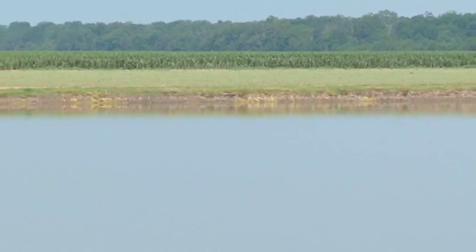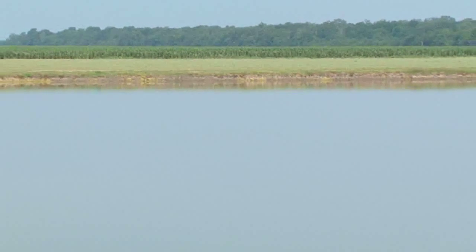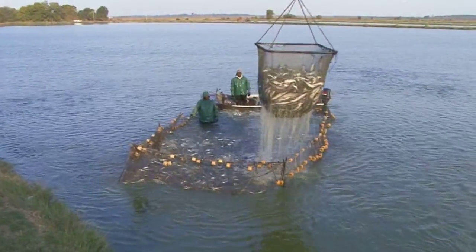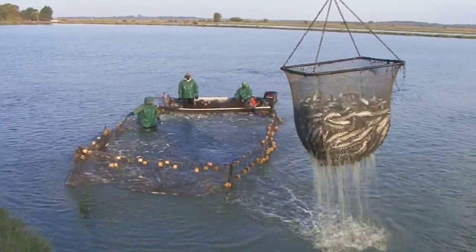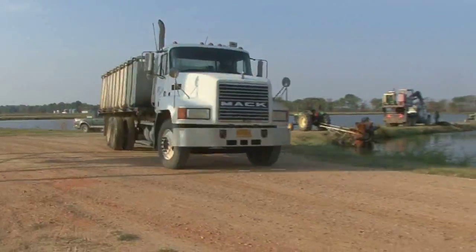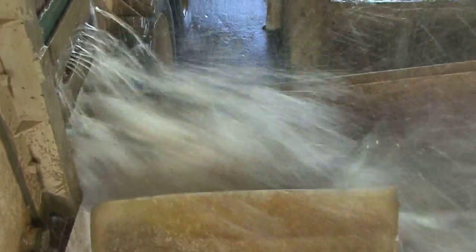The catfish live in this ideal environment for 18 months to 2 years until they weigh 1.5 to 2 pounds. The fish are then harvested using large weighted nets called seines. They are transferred to tanker trucks that are filled with water and carried live to the processing plant. The catfish are kept alive until the minute that the processing begins.